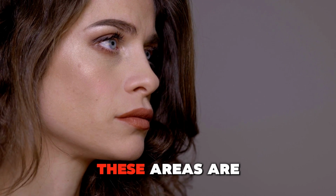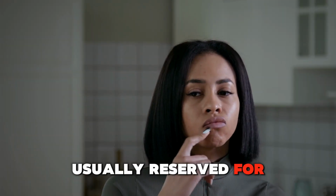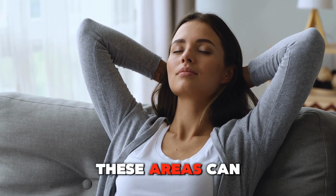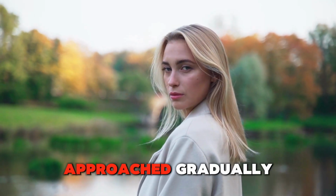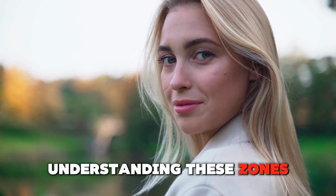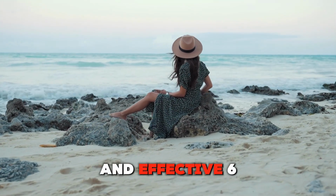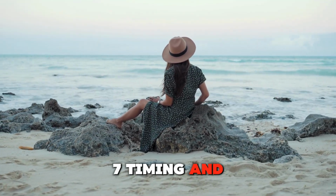Face and neck. These areas are more intimate and should be approached with care and respect, usually reserved for deeper levels of connection. Lower back and waist. Touching these areas can signal a deeper interest and should be approached gradually and with attention to her comfort level. Understanding these zones and respecting her boundaries will help you use touch in a way that is both sensitive and effective. 7. Timing and context.